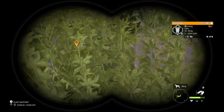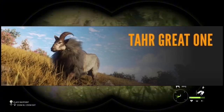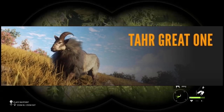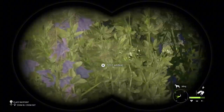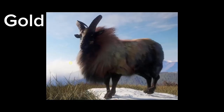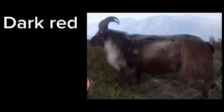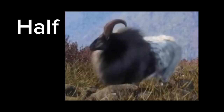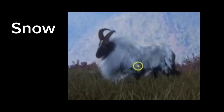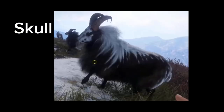But then leaked photos got released, and these leaked photos showed the Himalayan tahr as the next Great One. So immediately everyone's like, okay, yeah, the large tahr is the next Great One. Hands down. So far, what we know about the variations of the large tahr is that there are 7 variations, but I have heard that not all of the Great One variations are probably going to stay. There may be less than 7 or more than 7. The developers are still choosing which ones to keep and which ones to delete.